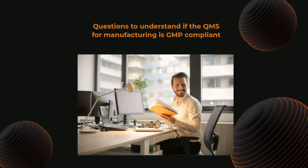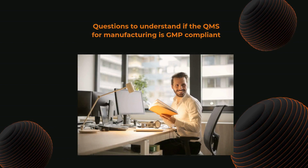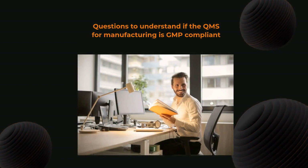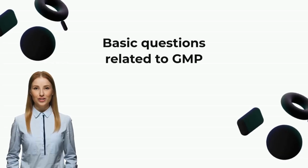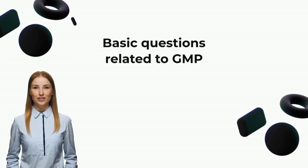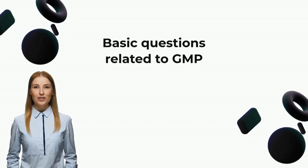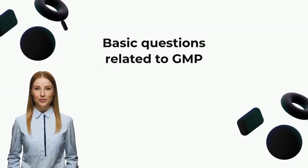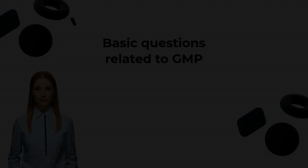When evaluating whether a quality management software is GMP validated, it's essential to ask specific questions to assess its compliance with GMP regulations. Here are some key questions to consider. Basic questions related to GMP are: 1. Has the QMS been specifically designed to meet GMP requirements? 2. Is the QMS developed and implemented by considering industry-specific GMP guidelines and regulations?